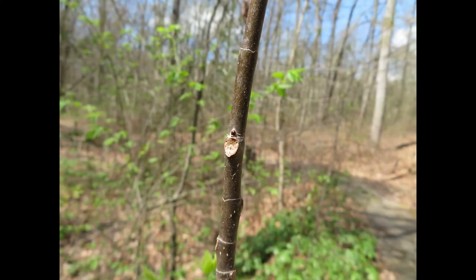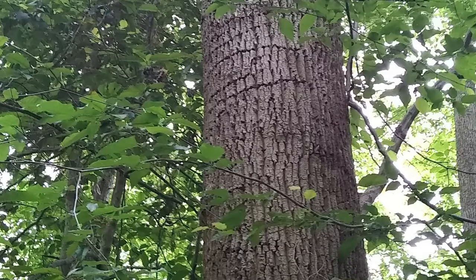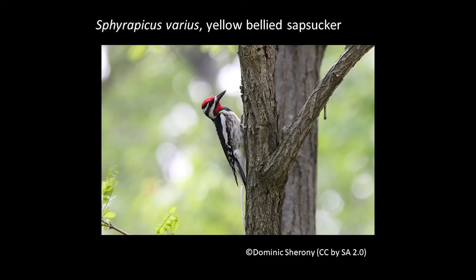The half-inch long buds look a little like a brown duck's bill. Sometimes, along the trunk, you can find the evenly spaced holes of a sapsucker. They eat insects stuck in the sap, as well as lapping up the sap itself.